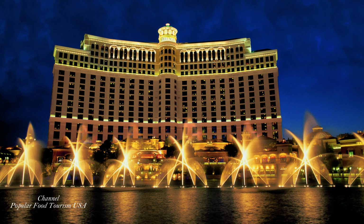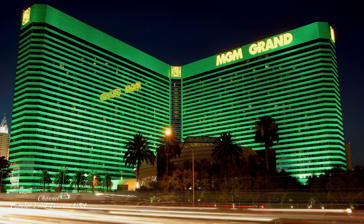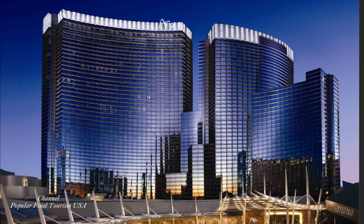Continuing our tour, we arrived at Aria, a modern and stylish resort that captivated us with its sleek design and vibrant atmosphere. We explored the stunning art installations and indulged in a delicious meal at one of the resort's world-class restaurants. Next, we made our way to MGM, a true Las Vegas classic.